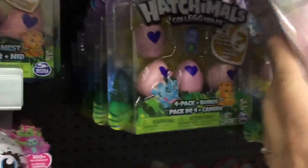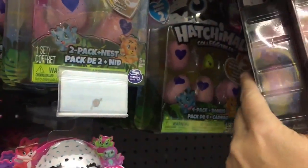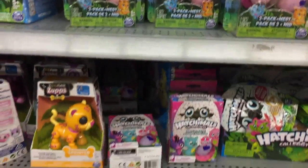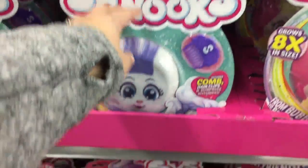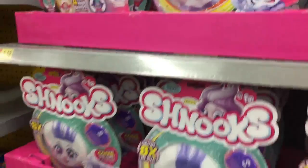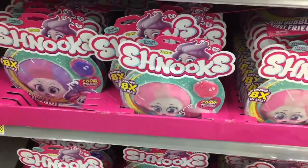And they got all purple. Okay, let's destroy things. I can't show you all the way back, but they have some really cool ones on the front of there. I like the chameleon looking one right there. That's cool. And the one thing we're looking for, though, is not out yet. That's cool. Look what we found. Schnucks at Walmart. Do I see all the colors? I think I do see all the different ones. Very cool. So, hopefully check your Walmart if you're looking for Schnucks. They're awesome. They have awesome hair.